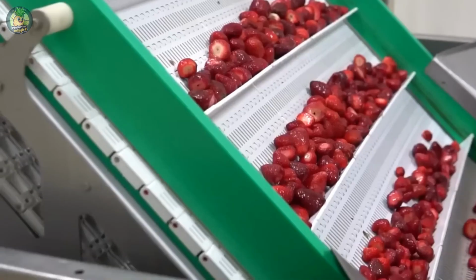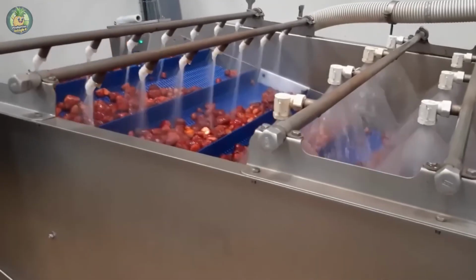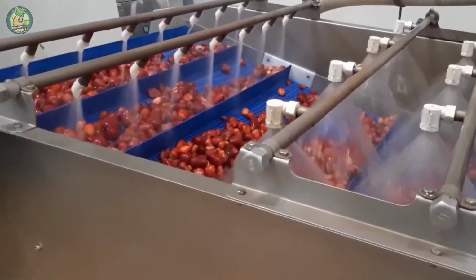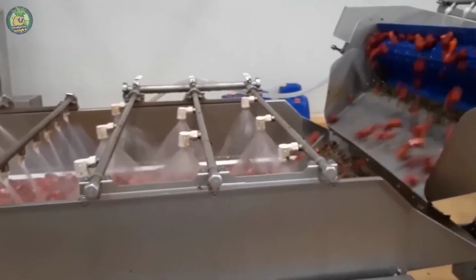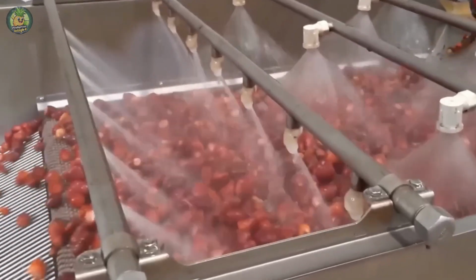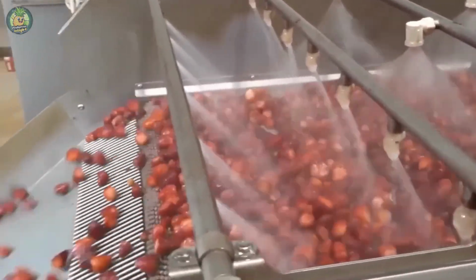That's why they're given a second wash, often involving specialized sprays or misting with solutions like chlorine dioxide, which takes care of the tougher particles like pesticide residues and bacteria. This double-wash approach ensures the strawberries are as clean and safe as possible.